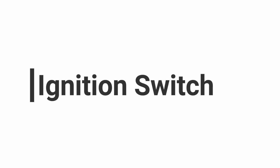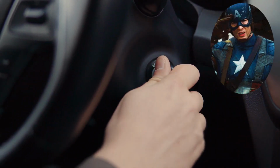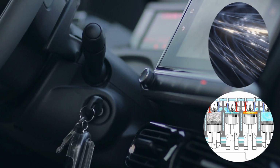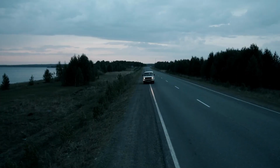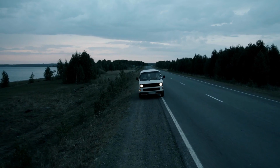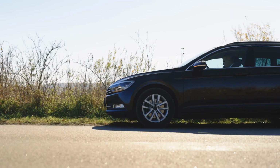Ignition switch. Now let's talk about the ignition switch, the behind-the-scenes hero of starting your engine. It's like a gatekeeper that allows the electrical current to flow to different engine components. But when dirt and corrosion decide to crash the party, they can cause a dramatic switch-off scene worthy of a blockbuster movie. Your engine might be screaming for attention, but the switch decides it's time to shut down, leaving you stranded.